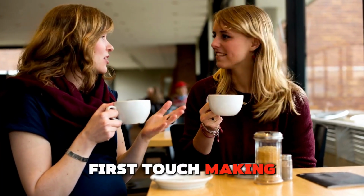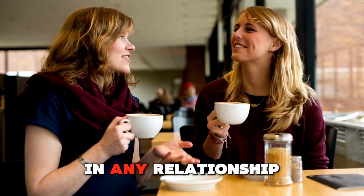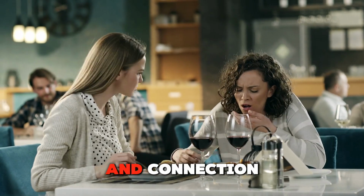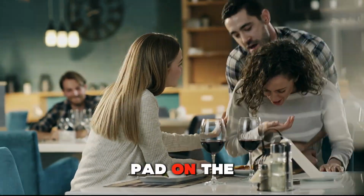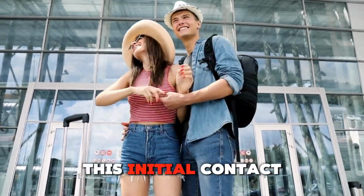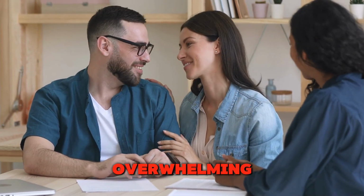1. First touch, making a memorable impact. The first touch can be a game changer in any relationship. It sets the tone and establishes a level of comfort and connection. Whether it's a gentle brush of the hand or a reassuring pat on the back, the first touch should be subtle yet significant. This initial contact can create a lasting impression and signal your interest without being overwhelming.